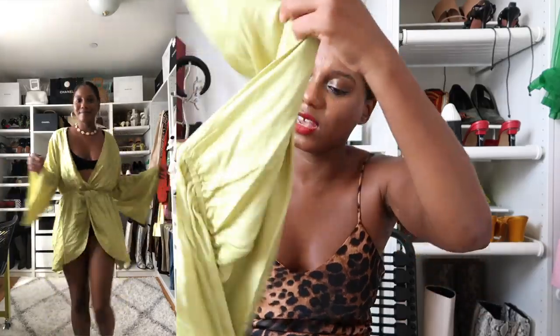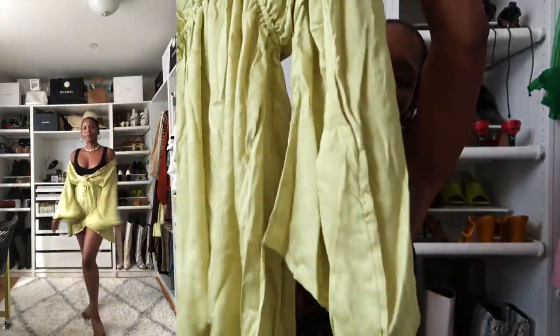And then of course I have a few barely there sexy dresses because it's crop over. I think I showed this to you guys already. This is actually a beach cover up from ASOS in this chartreuse color. Definitely gonna wear this over one of my bathing suits.